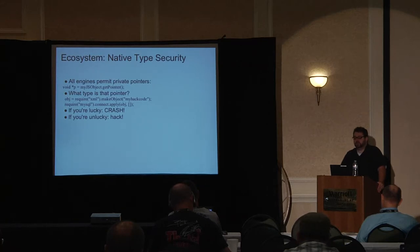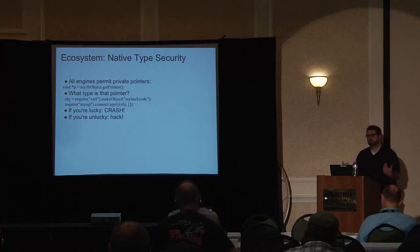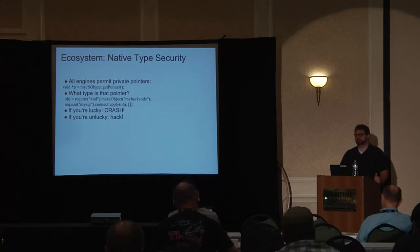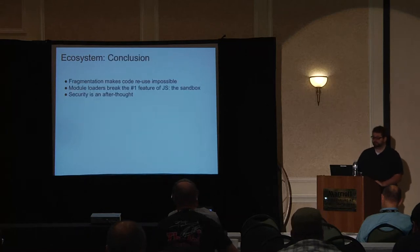The problem here is that because people haven't thought ahead of how they should implement their pointers, you have a huge security problem that if the programmer using the JavaScript engine is not entirely vigilant at every single step of the way with every pointer that they manage, which is, by the way, a lot, then they're going to have security holes. And that needs to be fixed.